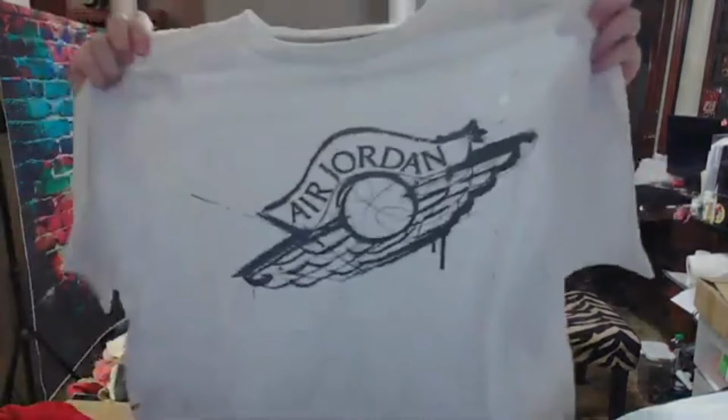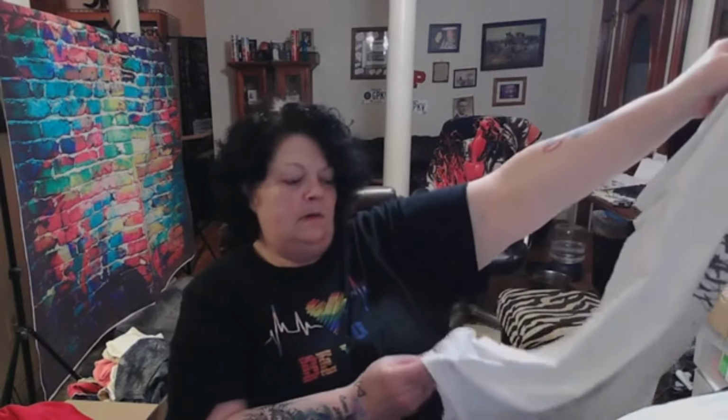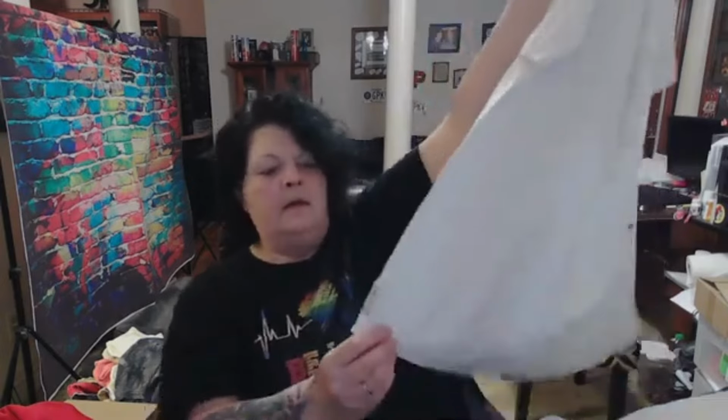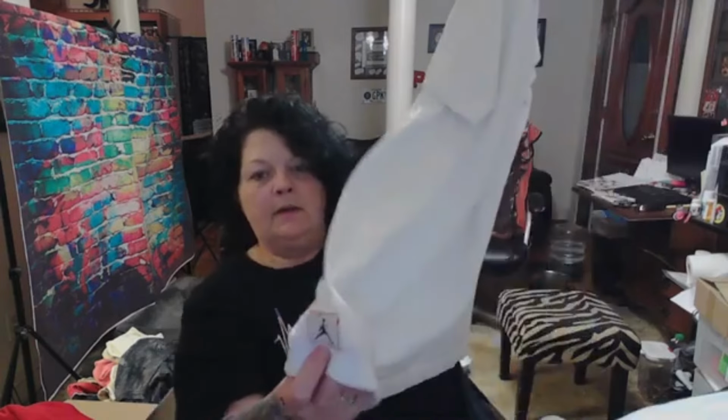That is a freaking cool shirt. Okay. And then this one is an Air Jordan shirt. Look at that. Oh, that's cool. It has the stars on the side. And oh, they're on the back. And then it has this tag down here that says Dave White. And then the stars that go around the back. And then there's a tag on this side too that is the Air Jordan tag. That's really cool.